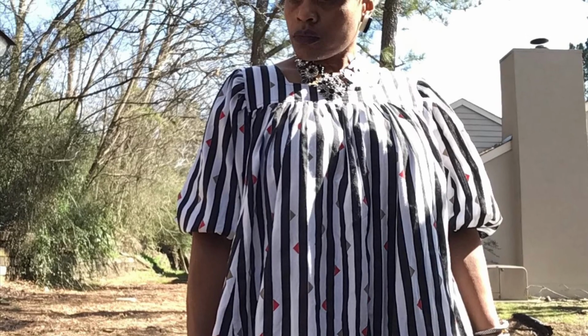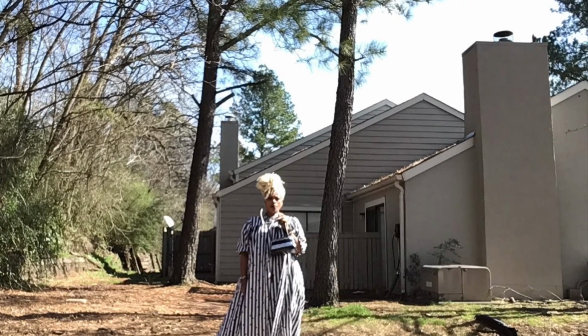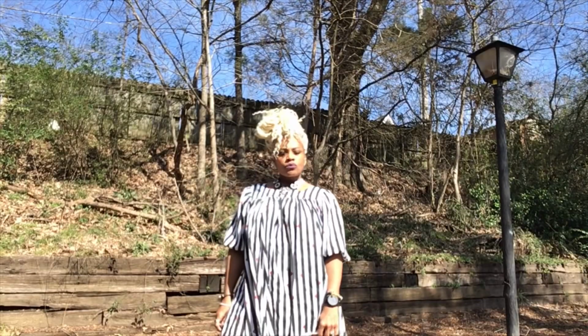Okay, guys, so let's get this started. This is the black and white dress that I was telling you guys about. I love this dress, and I'm going to try to show you a full length of it right now.